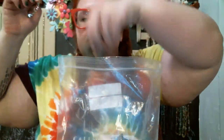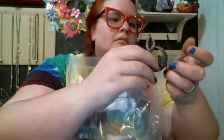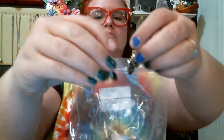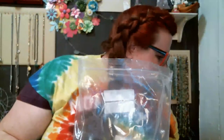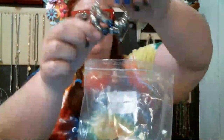Oh, okay. Alpaca. There it is. Alpaca. Honkin earrings. Copper earrings. Clip-on earrings. Ooh, these hoops. Hoops. These are cute.